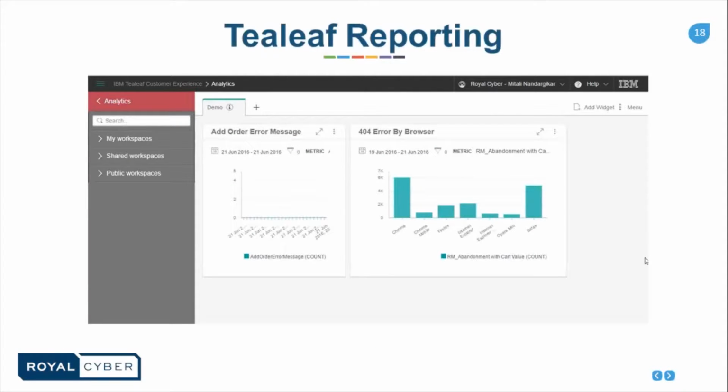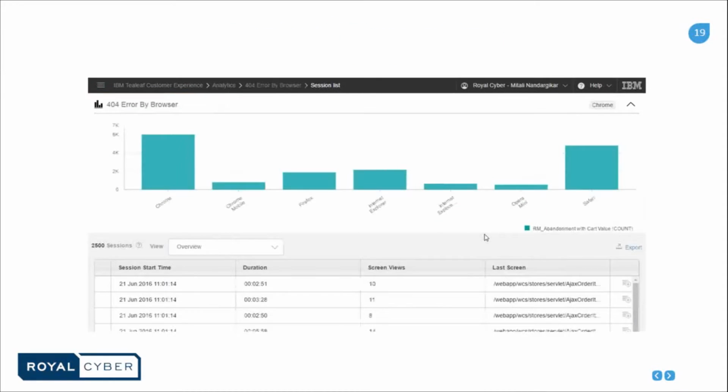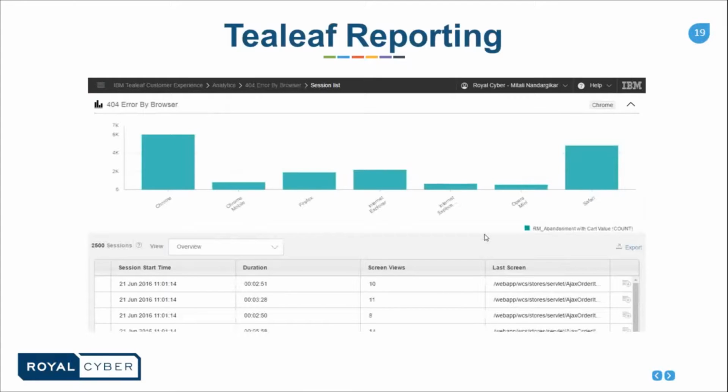And finally, once we have identified an issue, we can put this down into a report. For example, on the screen, we have 404 errors by browser. So this particular report captures all the 404 errors and sorts them by browser. You can drill down deep to find out what's happening. And here's what we see. On the x-axis, we have the various browsers that encountered this issue versus the cart abandonment rate on the y-axis. So this is the amount that was abandoned.